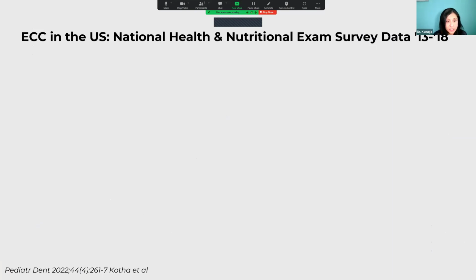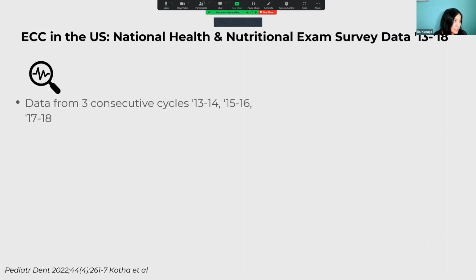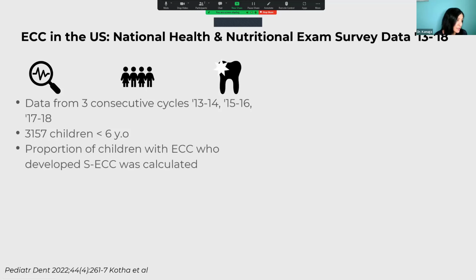So here's a cross-sectional study from the recent Pediatric Dentistry journal, Early Childhood Caries in the US, using National Health and Nutritional Exam Survey data from 2013 to 2018. There were 3 consecutive cycles where the data was collected: 2013 to 2014, 2015 to 2016, and 2017 to 2018. The majority of the children were under 6 years of age, their sample size being over 3,000 children.